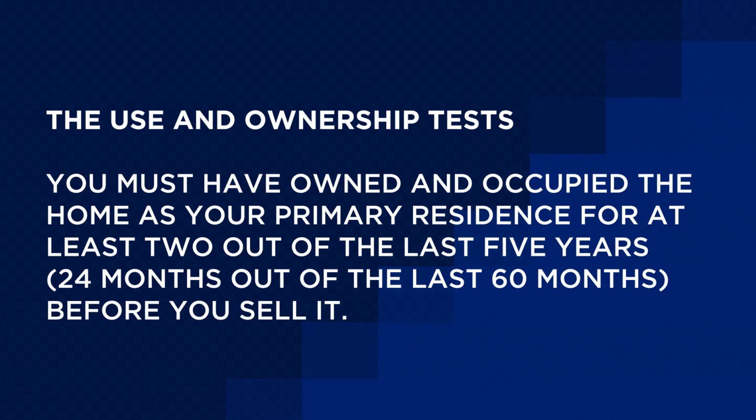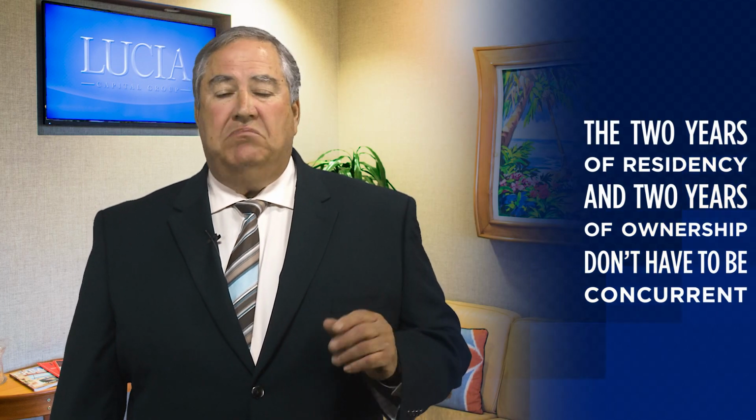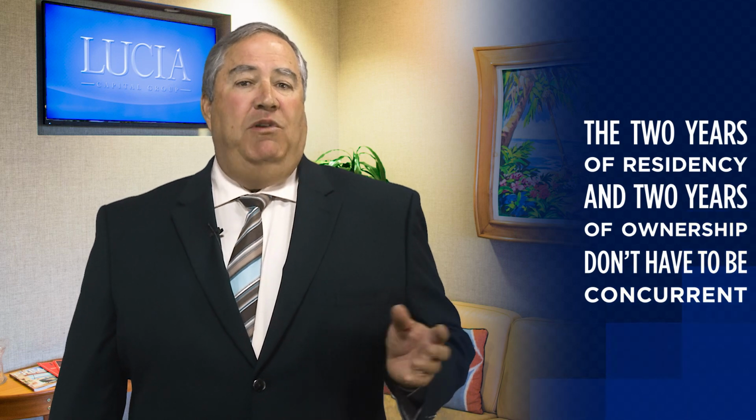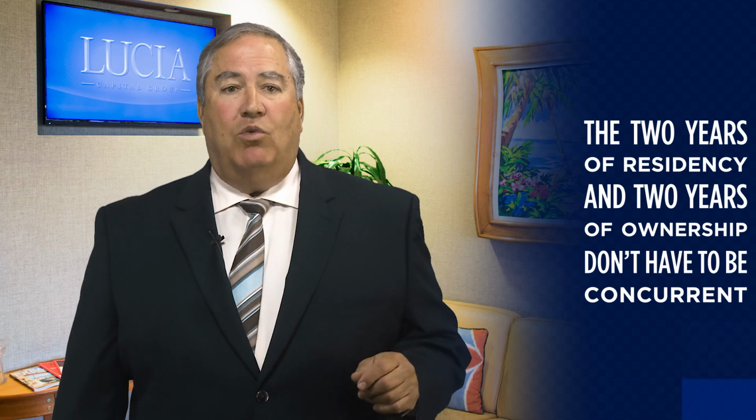In some cases, you can get a portion of that gain tax-free even if you don't meet the 24-month rule, but those are exceptions. And by the way, the 2 years of residency and the 2 years of ownership don't even have to be concurrent. Maybe you rented it from the previous owner for a couple years before buying it. If so, that can still work.